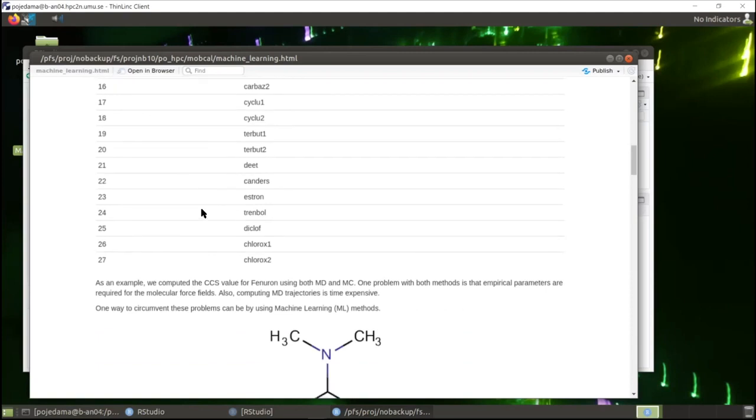So I thought that we could use a kind of machine learning to predict the cross collision section instead of computing them.